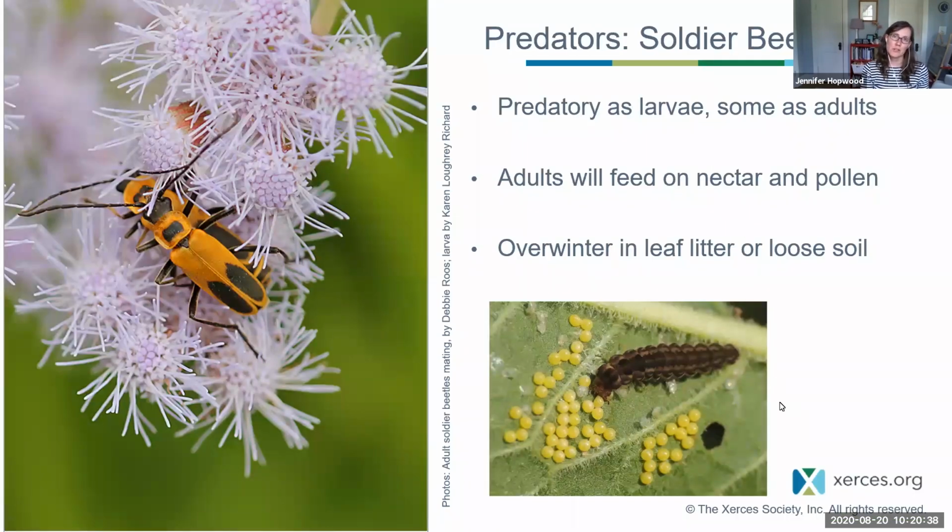Another group of beetles are the soldier beetles. These are predatory primarily as larvae. You can see this larva down here munching on some insect eggs. Some of the adults are predatory too, but most feed on pollen and nectar. And some of these soldier beetles can be really effective pollinators of certain plants. This group, like the others, overwinters in leaf litter or loose soil.